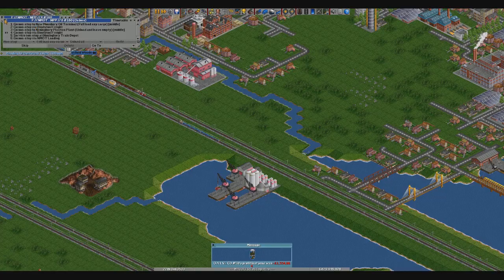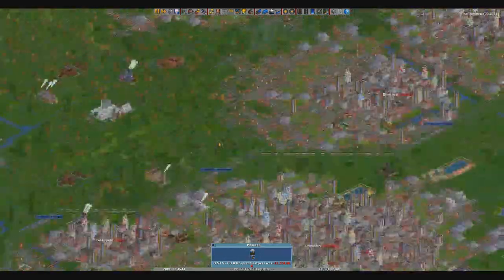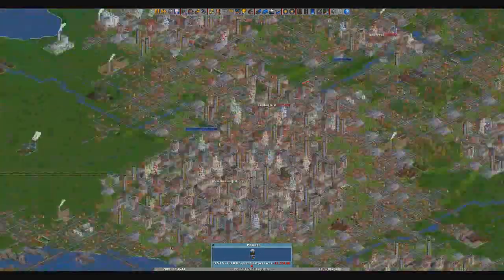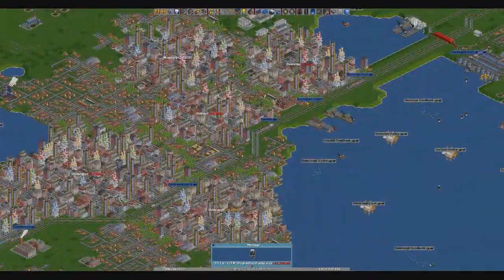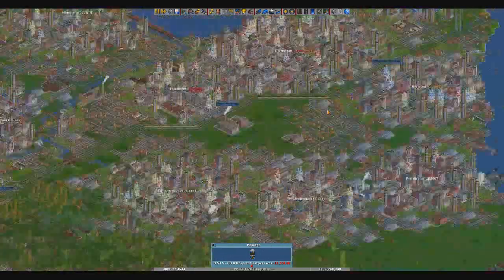Benston Freight. Oh yeah, that's the new Waypoint. Actually, I'll show you that. It's over here somewhere. Where did I put it? It was after this station. There it is. Just to make sure that it definitely carries on using this line.